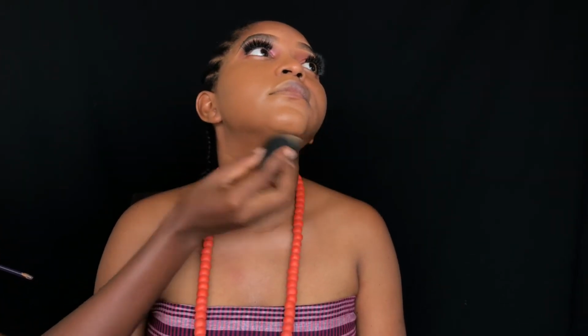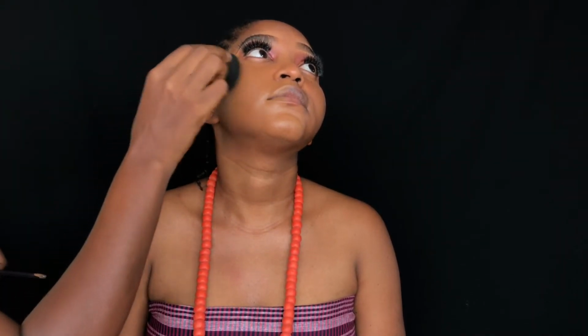And here I go, just spreading this foundation all over her face. I think I did a good job with the foundation match. It's so pretty. Look at that, so flawless. I love those two foundations, the Milani and the Maybelline. They blended in so smoothly. Look at that, so beautiful.